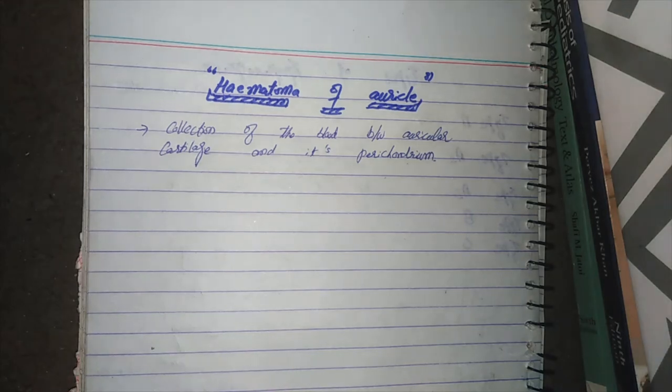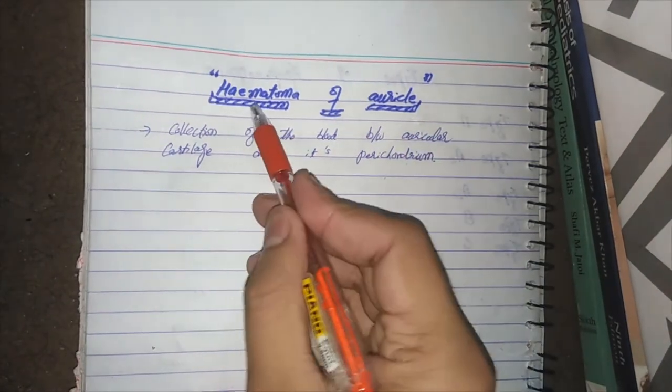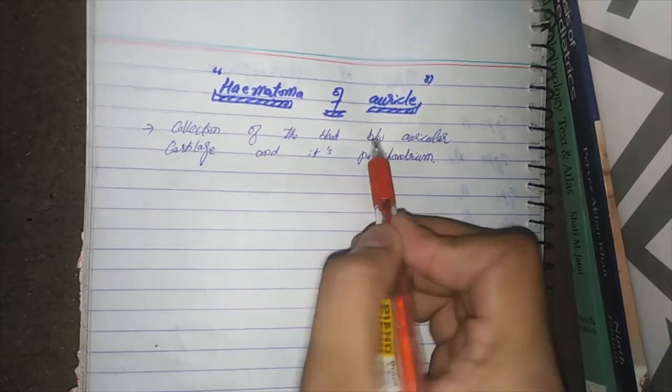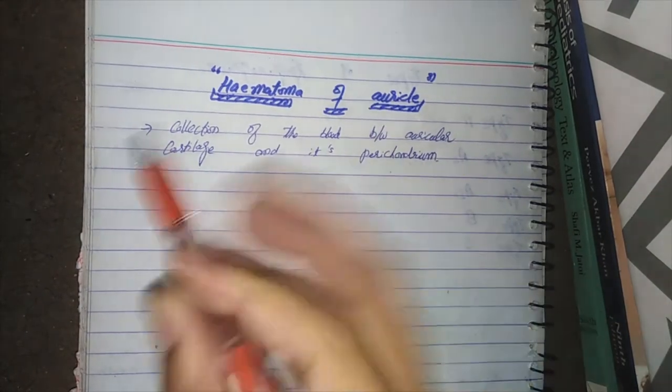Today, we are going to discuss hematoma of auricle. As the word hematoma suggests, it is the collection of blood. It is the collection of blood between auricular cartilage and its perichondrium.